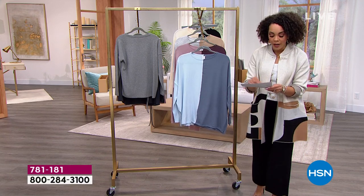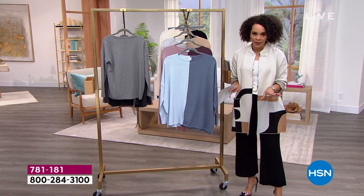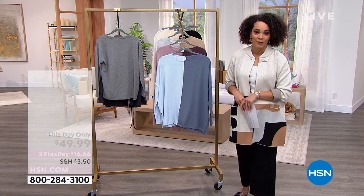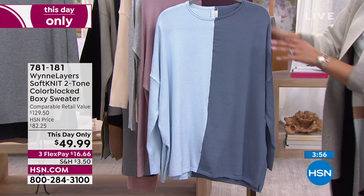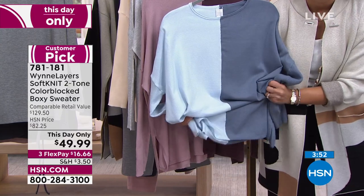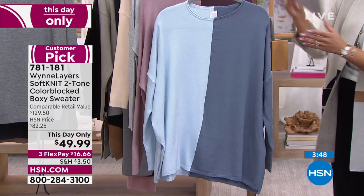Then I had to go on my card and scratch it out because our planners did something special. They made it a This Day Only opportunity for you, but that This Day Only is only a few hours, all right? Are you ready for this price? Under $50. We have 4 minutes on this special, on this customer pick, on this color block sweater that is so beautifully done. The fabrication is impeccable. I mean, you're going to be so happy whenever you get this home and you start wearing it.